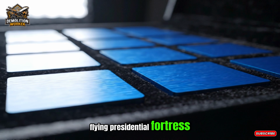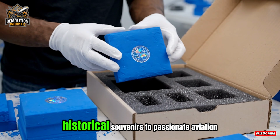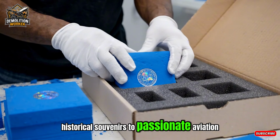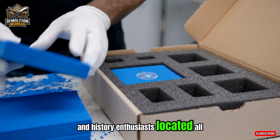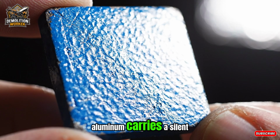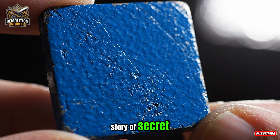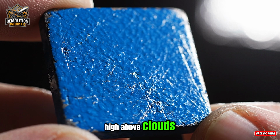The 10 by 10 centimeter blue squares we saved are the only surviving legacy of this once magnificent flying presidential fortress. Tomorrow, we will begin shipping these unique historical souvenirs to passionate aviation collectors and history enthusiasts located all around the world. Each tiny piece of painted aluminum carries a silent story of secret diplomatic missions and critical decisions made high above clouds.